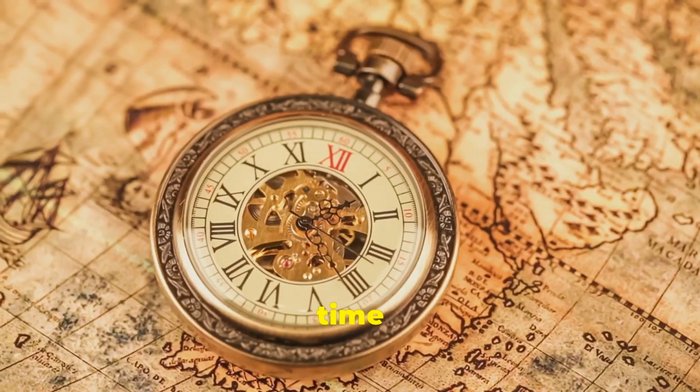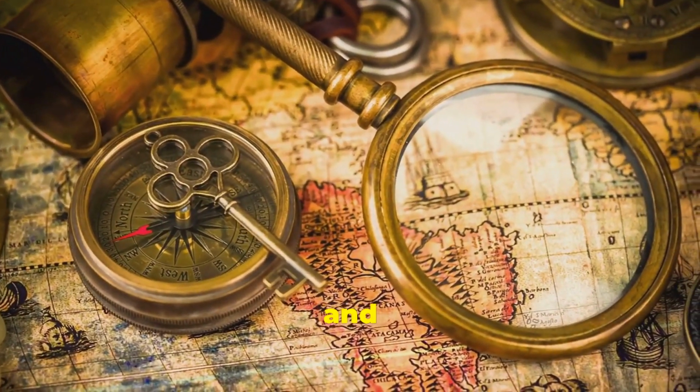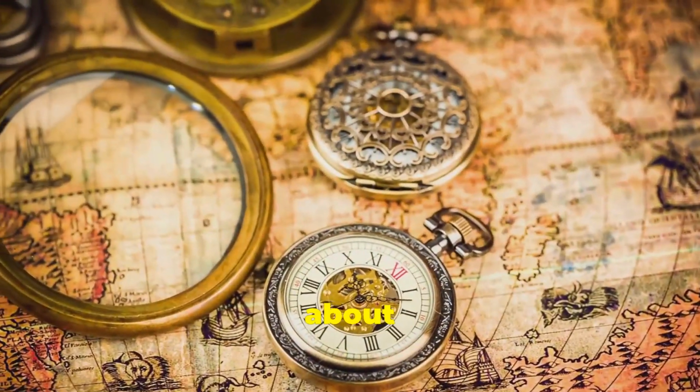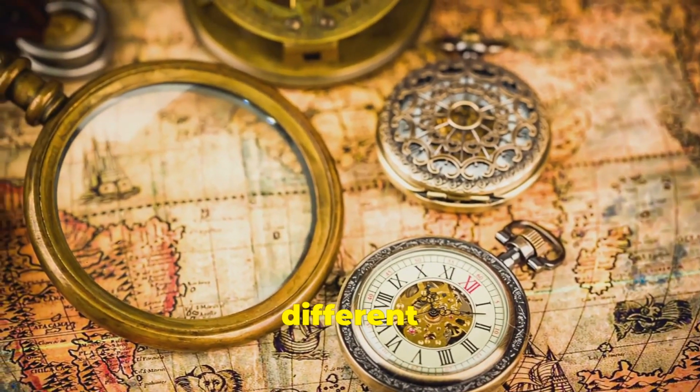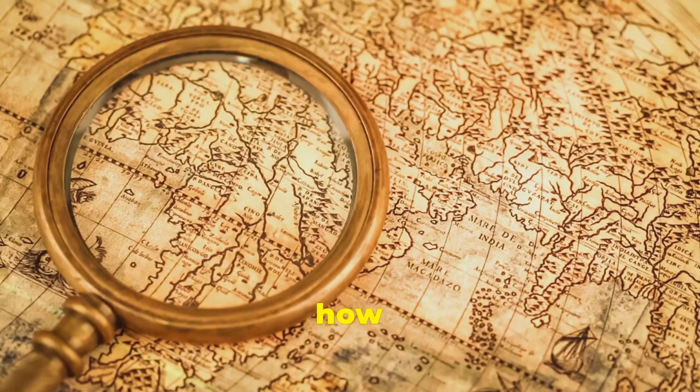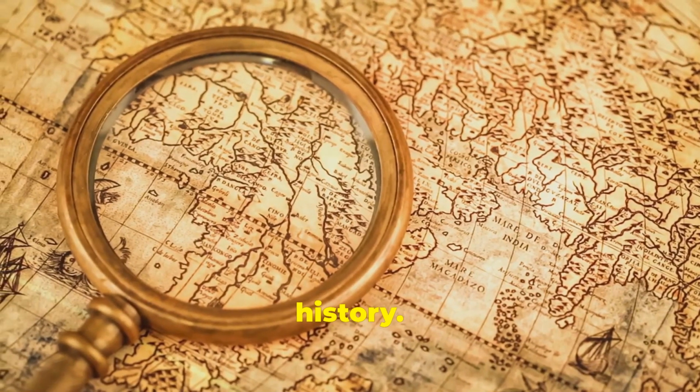Maps are like time machines. They can take us back in time and show us how the world has changed. By looking at old maps, we can learn about how much people knew about the world at different times. We can see how technology improved, how cultures changed, and how people viewed the world differently throughout history.